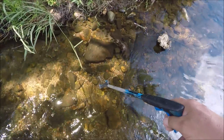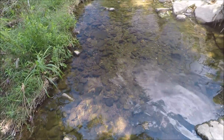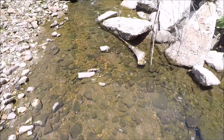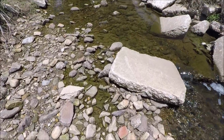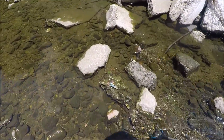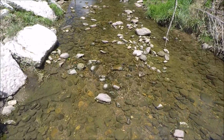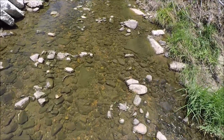Now there's something of interest. Okay, maybe not. Oh, you know what that is? That is an end to a tower rack. Not to be confused with a rack of lamb or anything like that. And look at all those fish. I think we're almost at the end, well, as far as we're going today.